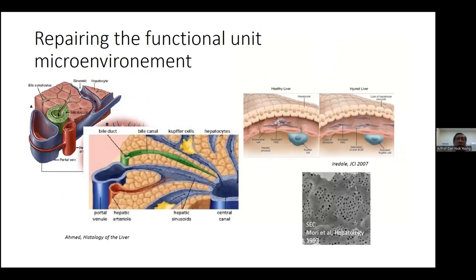In moving to the repair of the functional unit, I mentioned a little bit about the sinusoidal endothelial cells, which are now becoming the one barrier to our stem cell approach to repair the liver. If you look at the liver anatomy, it is divided into 15,000 liver lobules, each of which has its own central vein and hepatic triad, and the hepatic sinusoids are the areas where cells traverse into the liver cords.